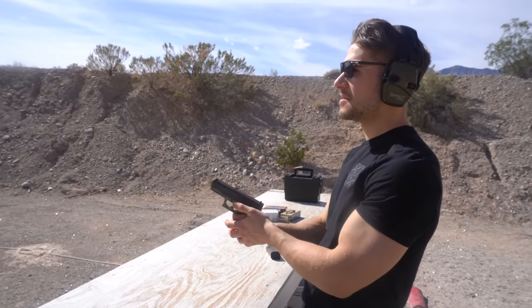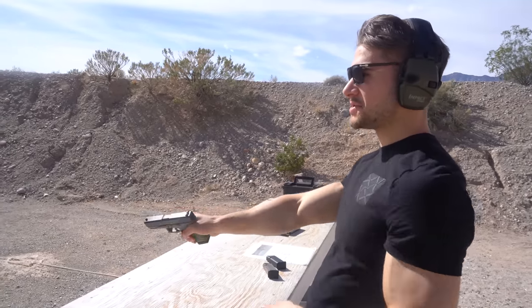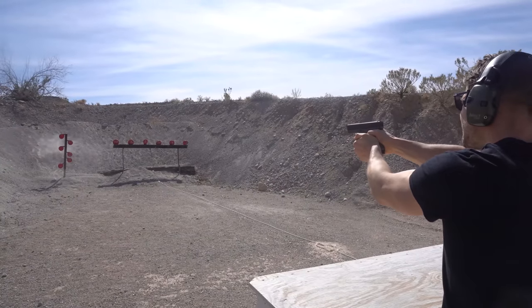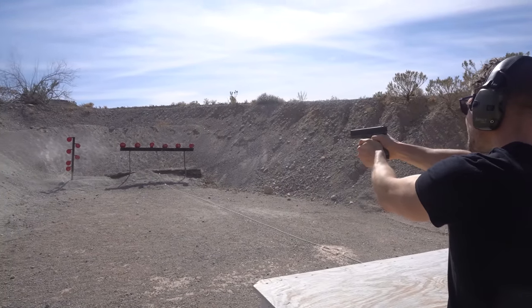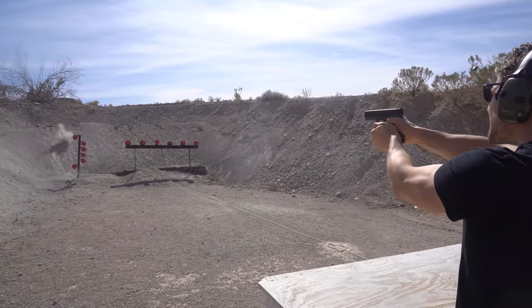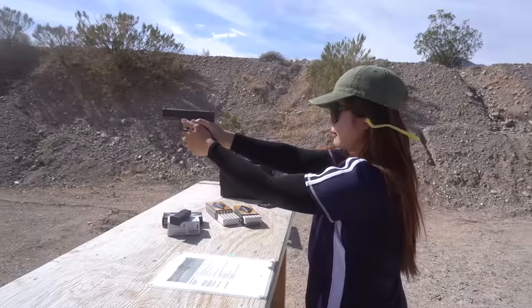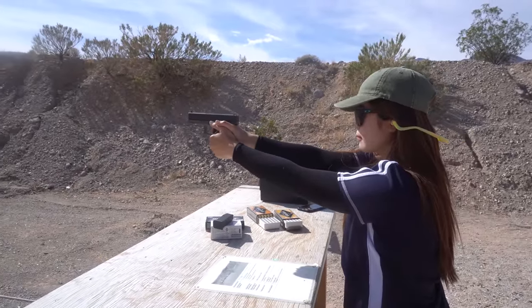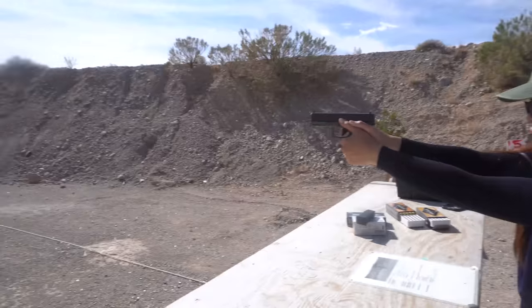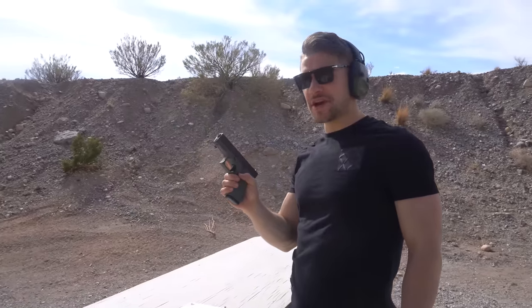Everybody, Glock 19. We're here at the pistol range. We have some moving targets, which I've never shot before. There you go. There you go. A little better. There you go. Faith getting some rounds in. Boom, boom. Nice. Second time's a charm, everybody.